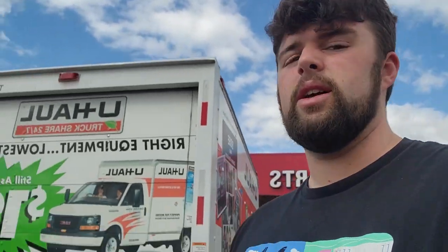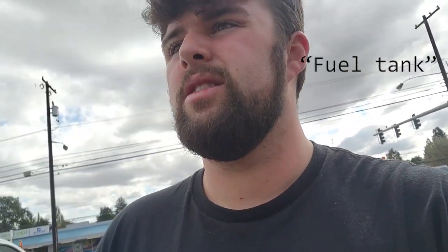Alright, so made it to the O'Reilly's. Got some crap from Walmart in the back. I got brake parts on order here, as well as a couple of fuel filters, because God knows what's been through this fuel tank. And we're gonna see if we can get this thing running either here or back at the Walmart parking lot. Let's grab, we gotta go, get out of here.